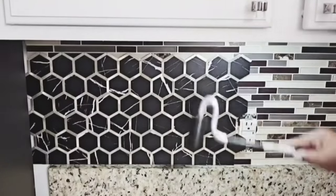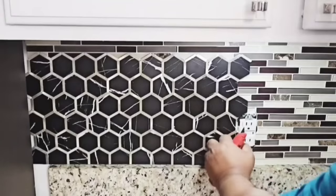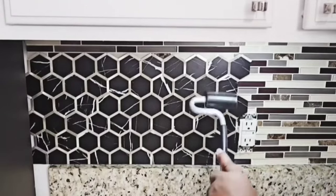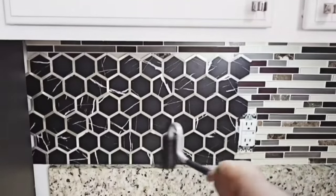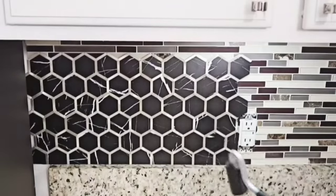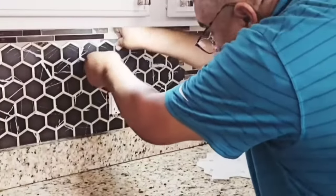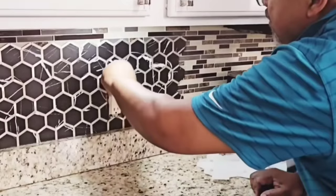What I love about this tile is that it gives a combination of realistic marble texture and metal. It has a geometric hexagon metal mosaic tile look, which adds a touch of elegance and sophistication. This tile alone comes in 11 different choices to choose from. That's what I love about Stick Goo. You have a variety of designs.